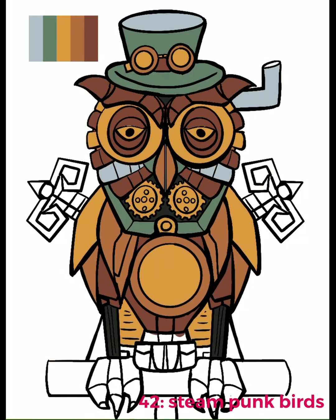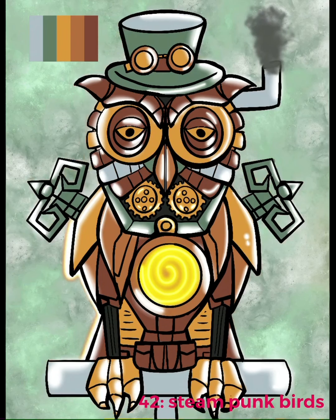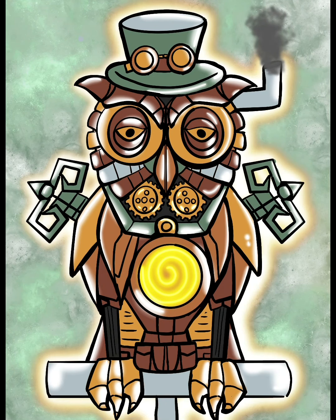I had a little clock in the center, but then I changed it around to make it sort of like a hypno type of thing where he could blast people, and just to create sort of mechanics. And again, I tried to make it metallic and shiny and things like that.